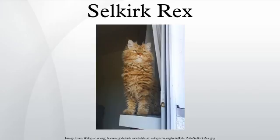It differs from the Lapperm in that the Selkirk Rex coat is plusher and thicker. While the Lapperm gene is a simple dominant, the Selkirk gene acts as an incomplete dominant. Incompletely dominant allele pairs produce three possible genotypes and phenotypes. Heterozygous cats may have a fuller coat that is preferred in the show ring, while homozygous cats may have a tighter curl and less coat volume.